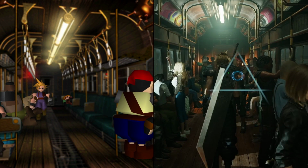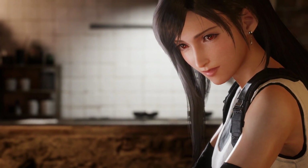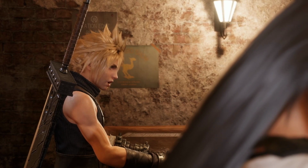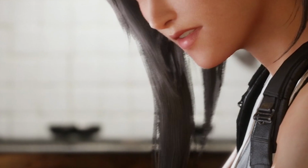Tifa's reveal is also a highlight. Again, there's a blend of metal inserts and leather across her gloves that shows the minute level of detail Square Enix is aiming for. The only part perhaps which doesn't come across too well right now is the hair. In the bar scene there's a lot of dithering to each strand on Tifa's hair, but it's hardly a deal breaker.